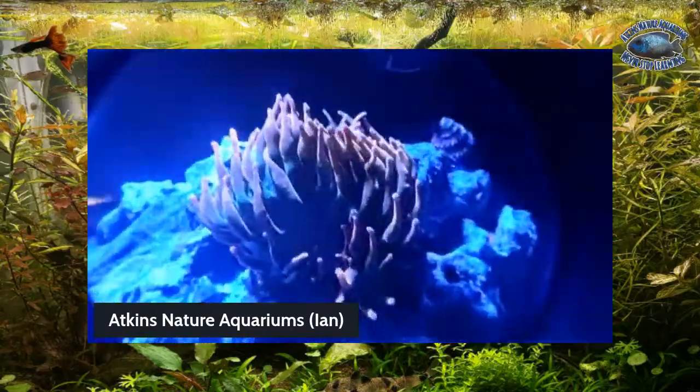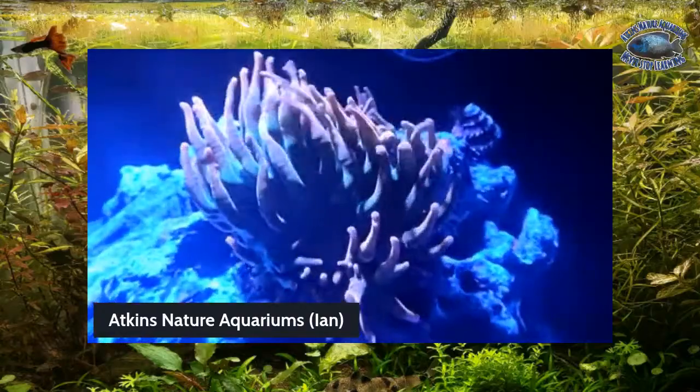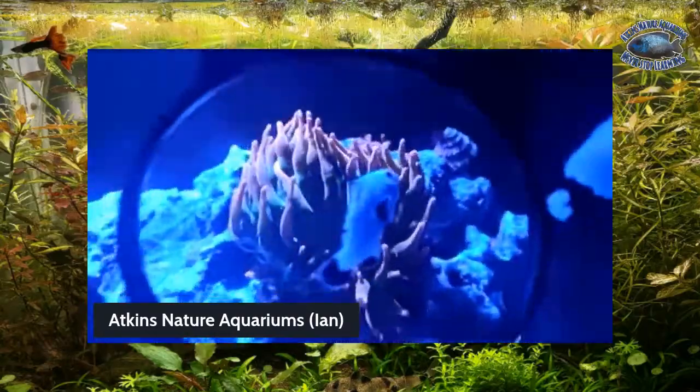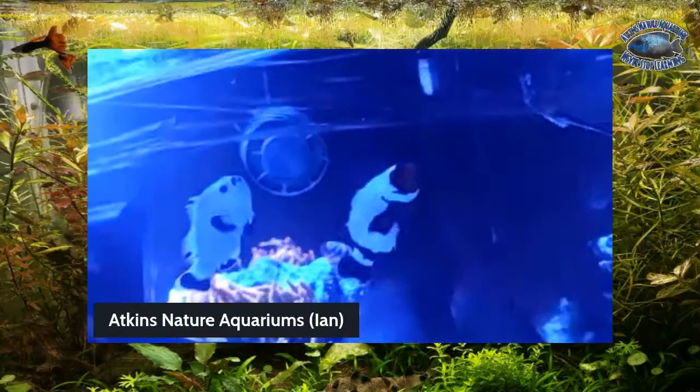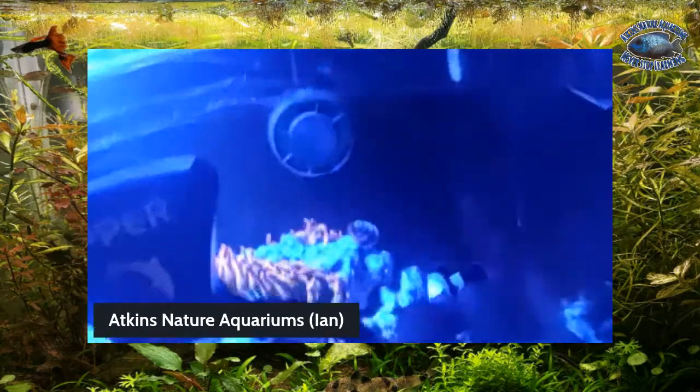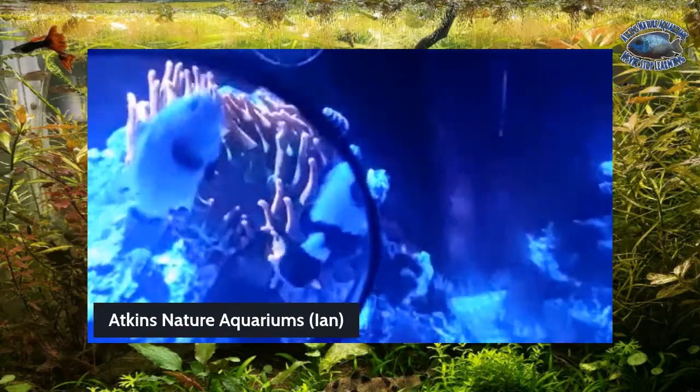Oh man, that anemone. And these cuttlefish are just so cute, man. They're so friendly. They're always up at the front begging for food. They're like, hey, you haven't fed me in the last 10 minutes.